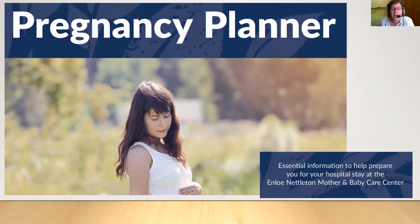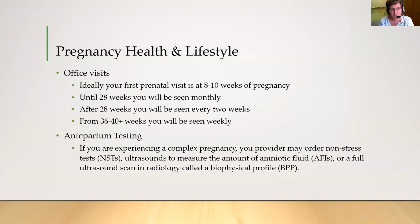This is what the pregnancy planner is going to look like, the booklet that you're actually going to get in your first visit. And like I said, it's full of a lot of information. We're going to go over some of the highlights of it today, but I want you to make sure that you just keep it near you when you're home, keep it by the couch or by your favorite chair, and just look at it when you have an opportunity to, so that you can get to know the information in it. It covers everything, so you might not want to look at it all in one day, but you might want to, and just keep it handy so you can refer to it often.